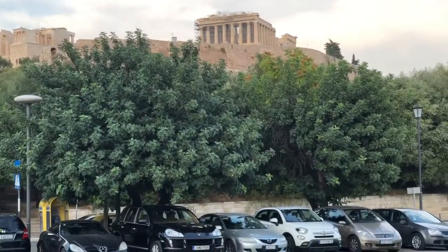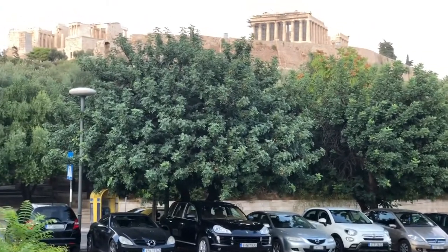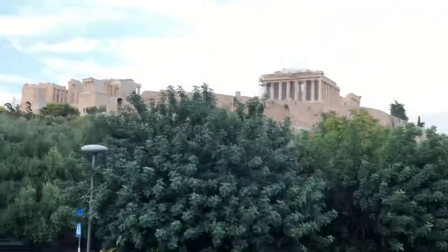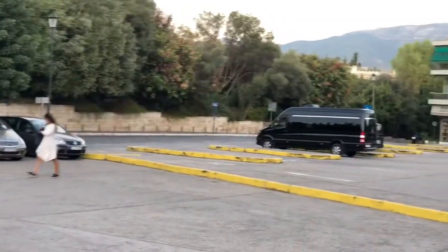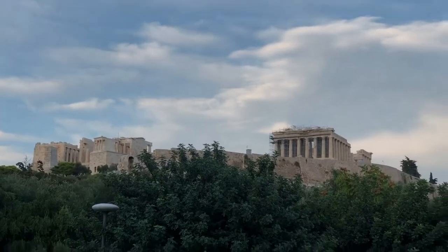Today I'm still in Athens and this is a view of the Acropolis from the restaurant that we're going to eat in today. So the restaurant's called Diyonisos Zonars and it has views of the Acropolis in the distance and the Parthenon.